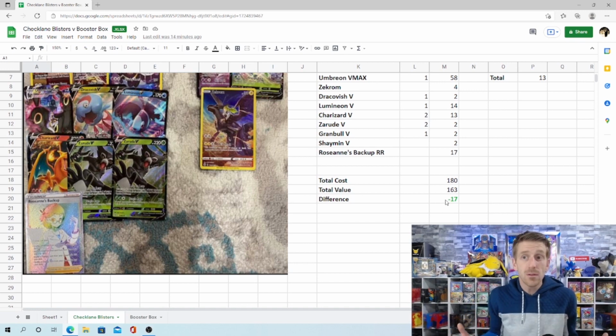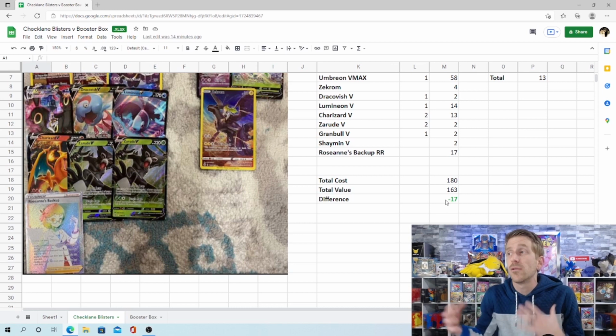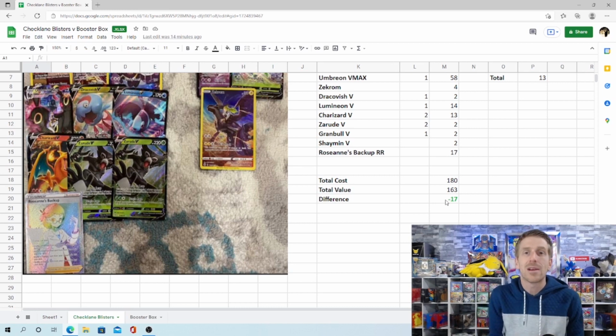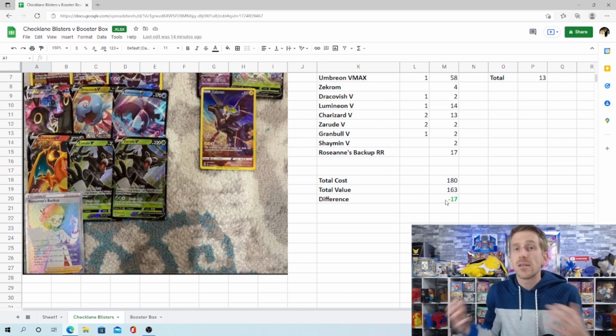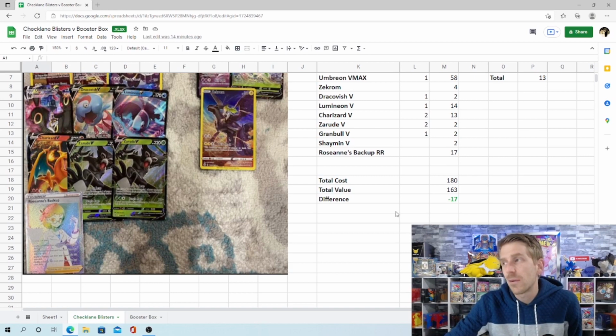Now, it's okay to lose money because you want to have fun. You want to be able to enjoy it, but it really depends. When people are talking about sets like Fusion Strike, when you're losing that much money, is it really worth it? Is the fun really worth that much? If you put some kind of dollar amount on the amount of fun that you're having, $17 for about an hour of fun, not too bad. So we lost about $17 on that.